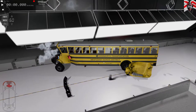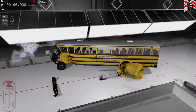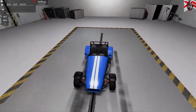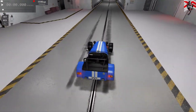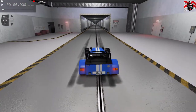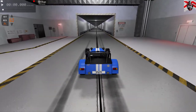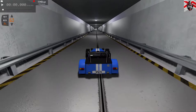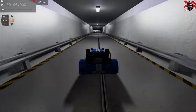Right, let's now move into the 2000s and try a few different vehicles. Onto one of my favourite vehicles, Caterham style, little super light. Now this has got a space frame in it, so it should be pretty okay at 60. Let's try it out. Here we go. Nice and smooth again. Right hand drive on this car, comes from the UK.